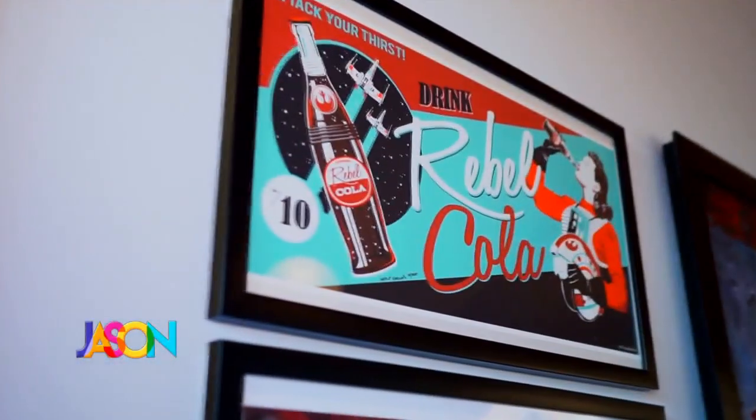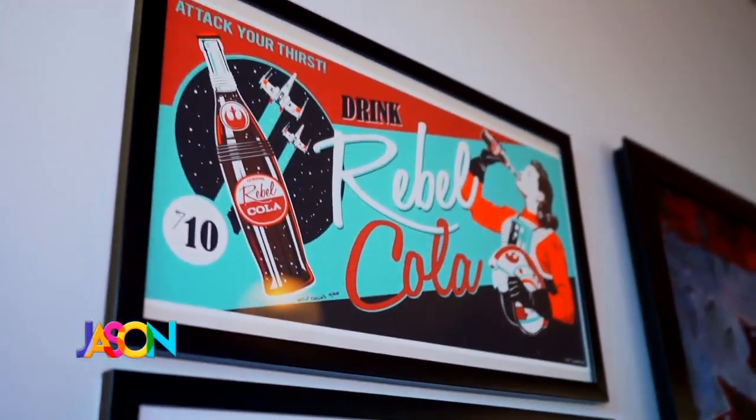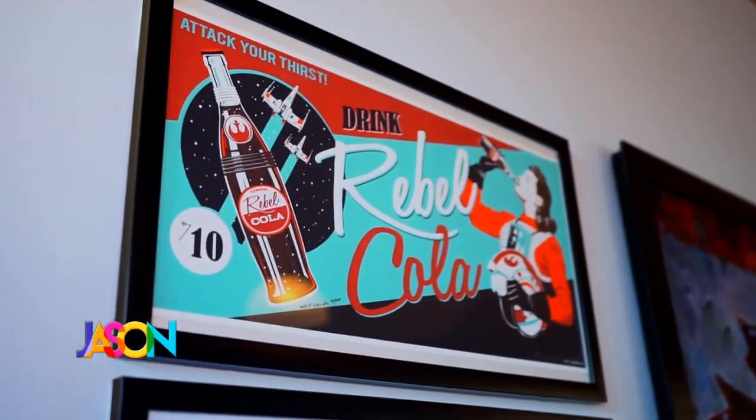So my favorite piece out of the Star Wars ones I've done is probably this drink, Rebel Cola. I mean, it's simple, I like the colors. I hadn't seen anything done like that before. Since The Mandalorian is coming out on Disney Plus, I wanted to go back to Boba Fett.